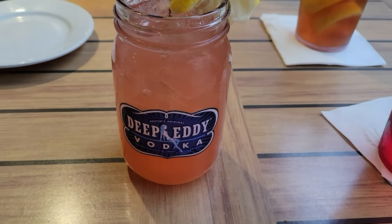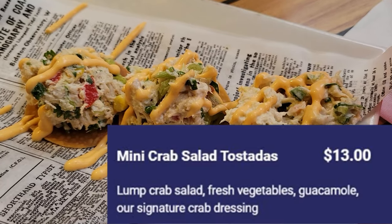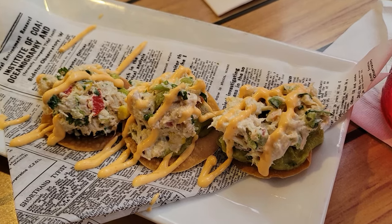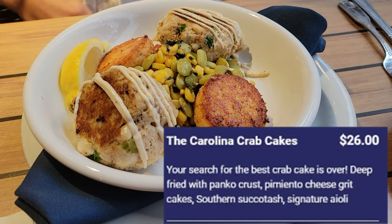For an appetizer, we had the crab cake tostadas, which were delicious. And for dinner, my daughter had the crab cakes and I had a wedge salad with a piece of salmon. Everything was delicious and would highly recommend this place.